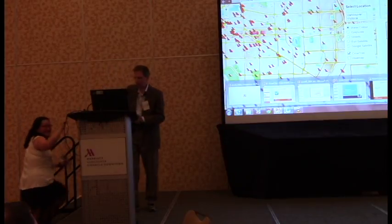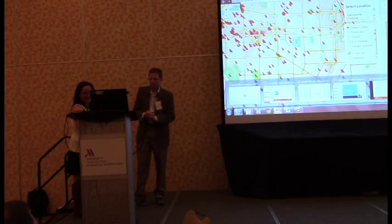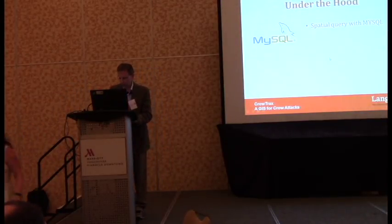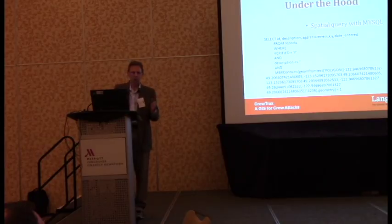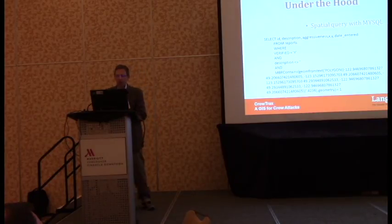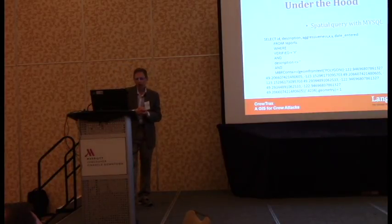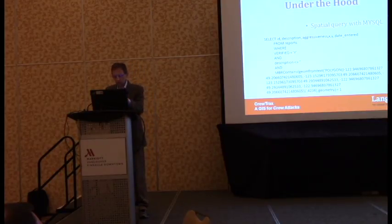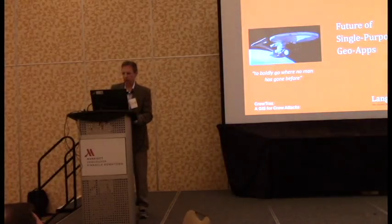Okay, so that's the basic technology of the, you're coming up because you're going to bring up my PowerPoint again. This is great. Okay, and this is what this spatial query actually looks like. This is the geekiest part of the presentation, but I think it's neat. It's an MBR query to MySQL. Select such and such, where MBR contains, and there's the actual geometry that's being sent to MySQL. And that's as geeky as it's going to get.